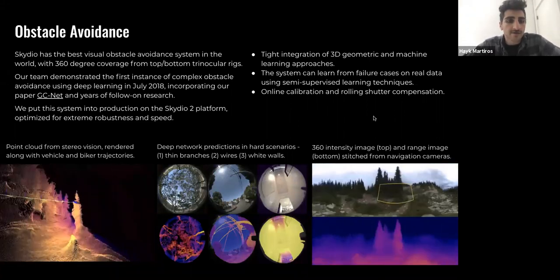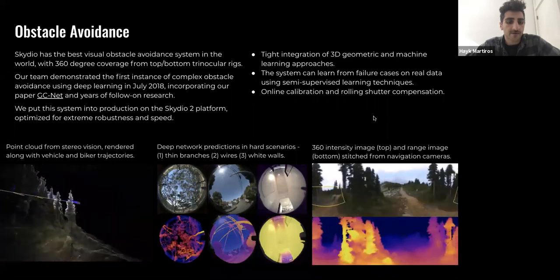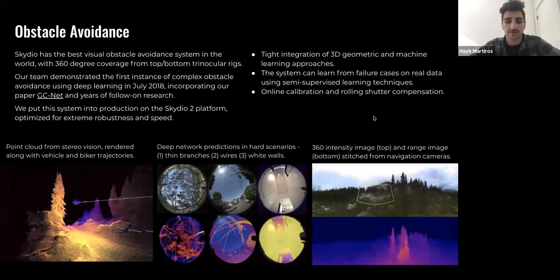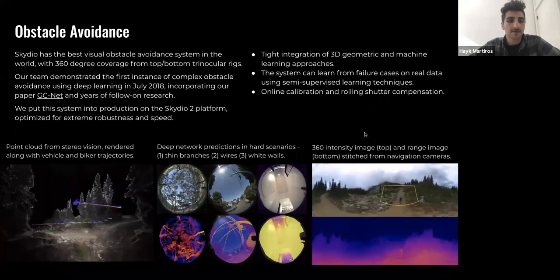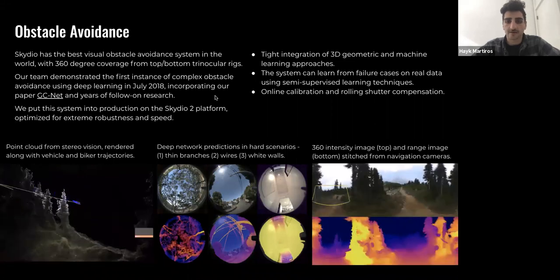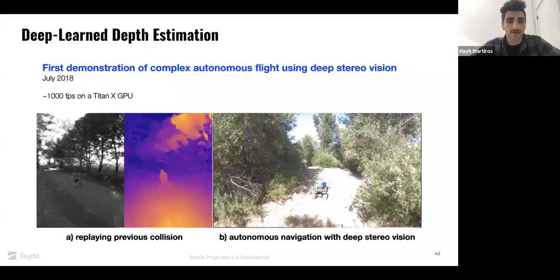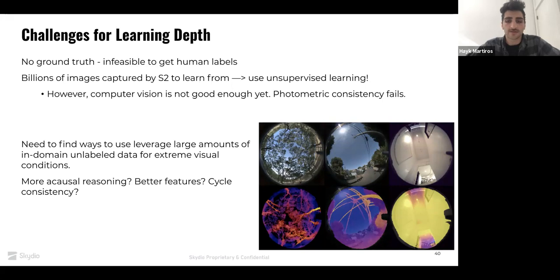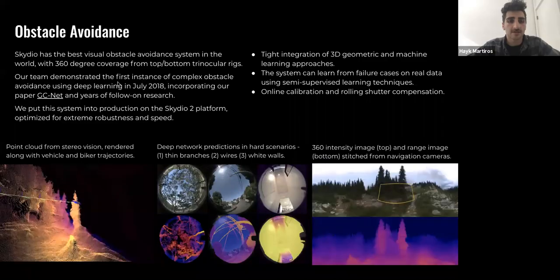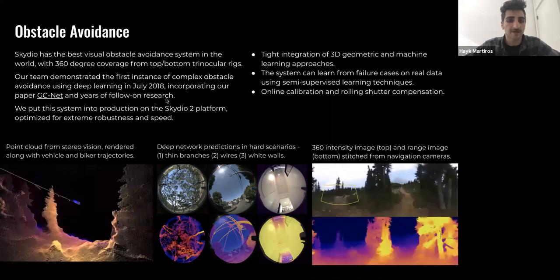Okay, so obstacle avoidance. This is probably the system that I'm most proud of. So we have this full 360 obstacle avoidance, and we did years of research to get it to the point where it's at today. Basically, we use deep learning for our obstacle avoidance system, and this is something that's very new. In fact, we were the first team to actually demonstrate complex obstacle avoidance using deep learning. And I'll talk about this paper that we first published, and then the progression into that.